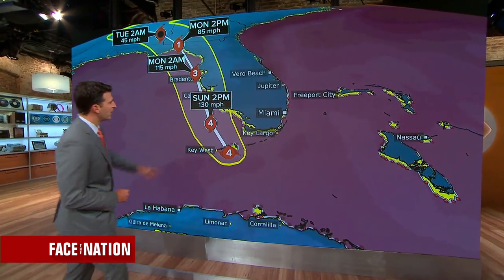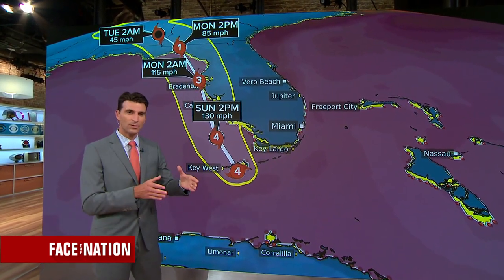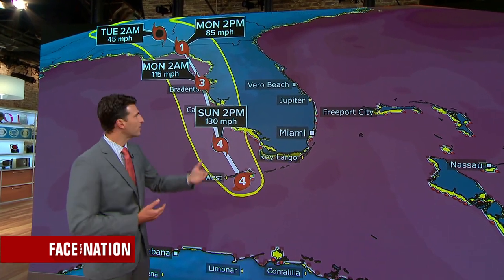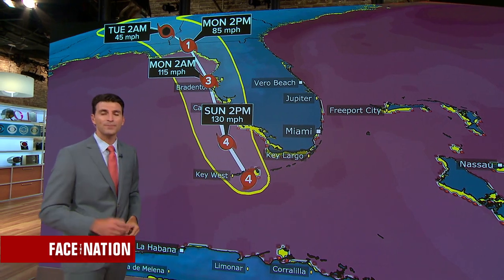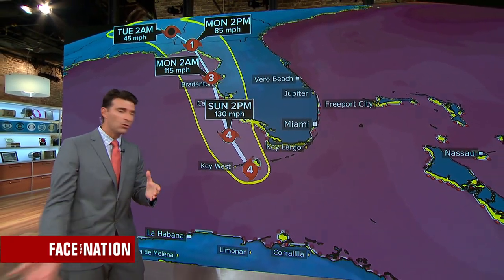So here's the latest track. It'll be just straddling the coast of Florida. It arrives right around Naples midday to early afternoon, and then it rides up towards Sanibel, Captiva, Fort Myers area, and then up toward Tampa as we head into the overnight, and then up to the Big Bend of Florida as we head into the day tomorrow. So there's a ways to go, and those strong winds will last well inland.